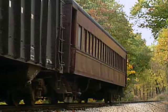With farmland adjacent to the tracks, and nearby landowners allowing strangers access for photography, the Strasburg was a great host to a happy band of photographers.